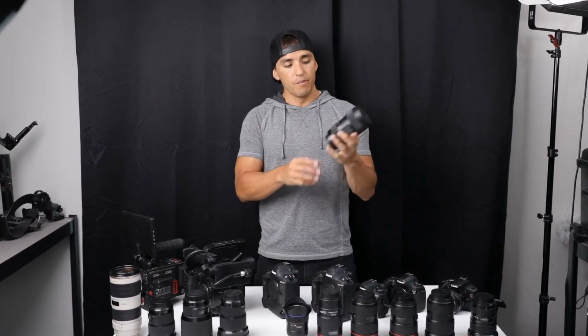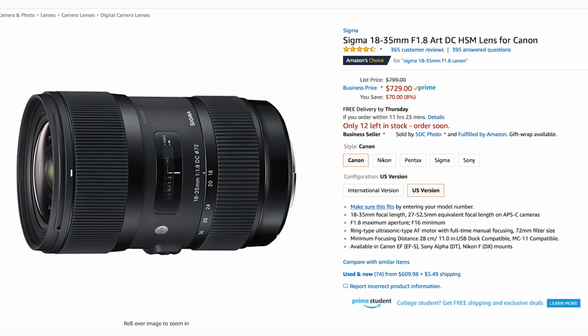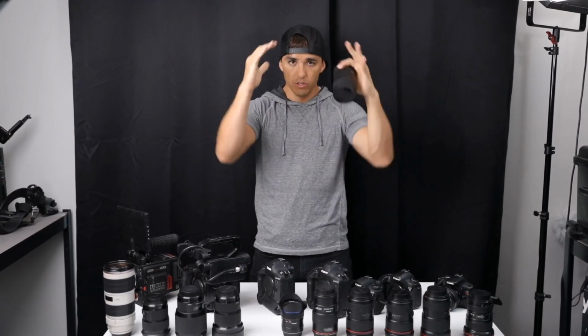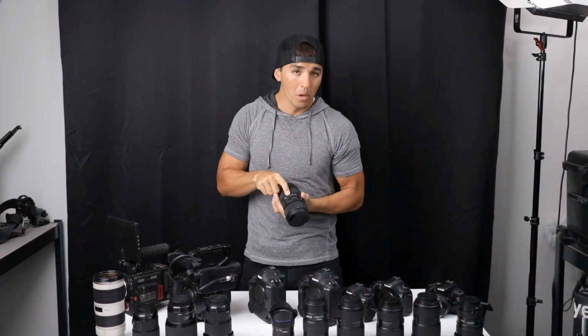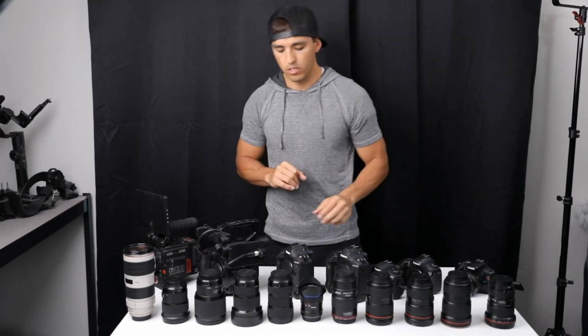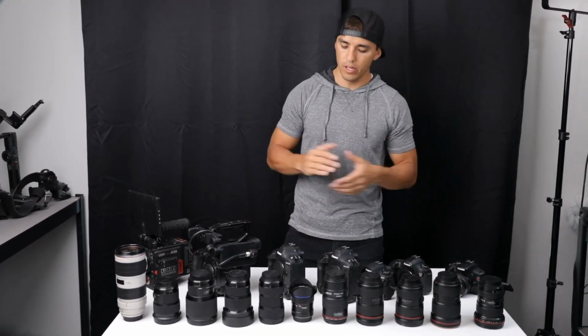Sigma 18 to 35. This is an amazing lens for the price. It is a crop sensor lens, however, so don't buy this if you're going full frame or else you will see inside the barrel. This goes down to a 1.8 aperture and it's pretty dang wide, so that's a really awesome lens for shooting low light but still wanting that wide image.